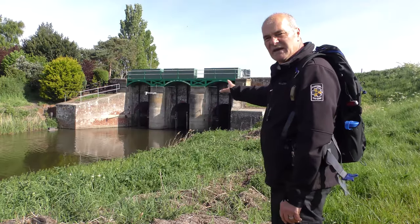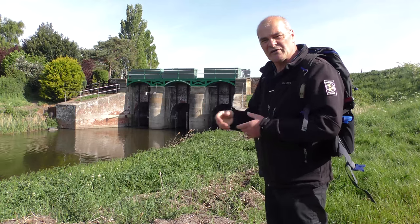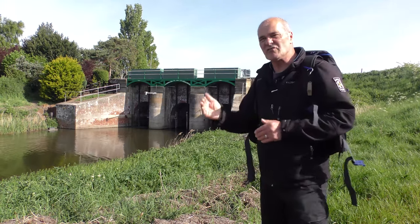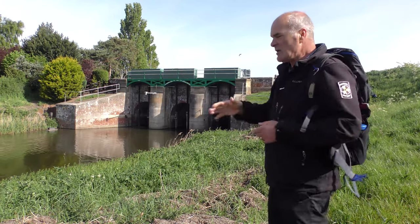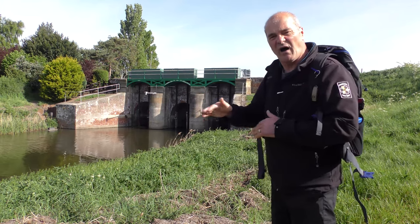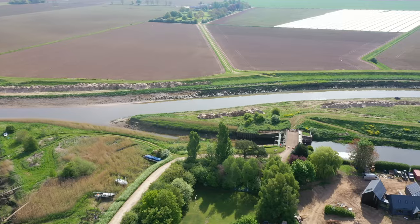So just behind me here, dating from 1873, is the sluice that's controlling the water outflow from the Vernatt's Drain into the Welland. And as I said, the Vernatt's Drain runs around the back of Spalding and obviously prevents flooding in that kind of area. So at the moment it's allowing water out, so obviously this level of the Vernatt's Drain must be quite high. It's letting water out into the Welland. So yeah, quite a piece of engineering.